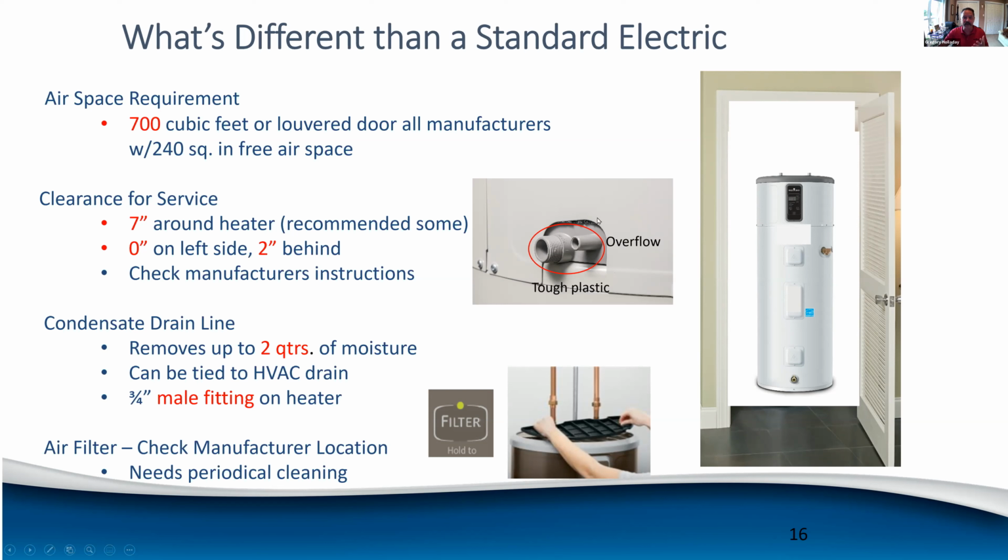You see examples of where the condensate drain is on my product. It's on the right-hand side. There's two there. One is the main condensate, and the other one is an overflow that says if that's dripping into the pan under the water heater, that tells you the main condensate is clogged with something. And that way you know to have that cleaned out by the contractor.